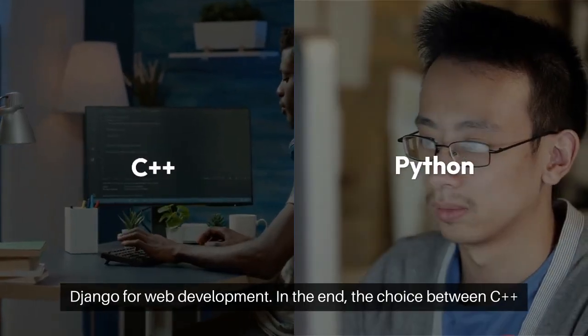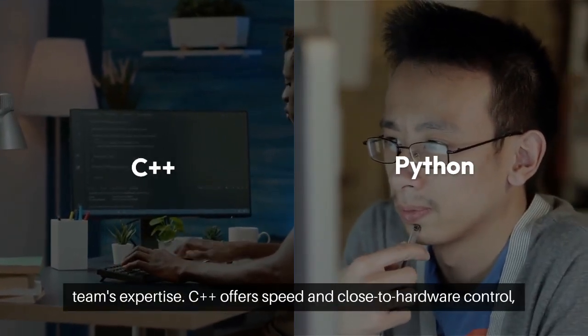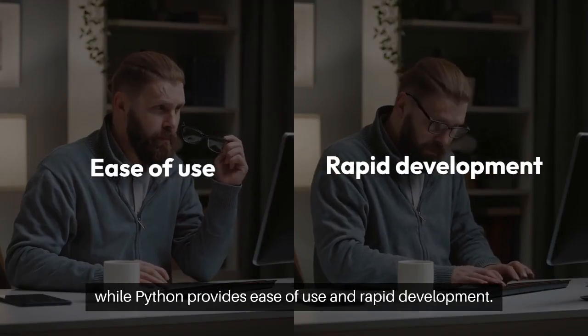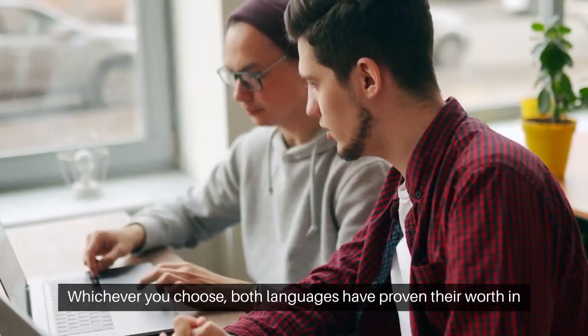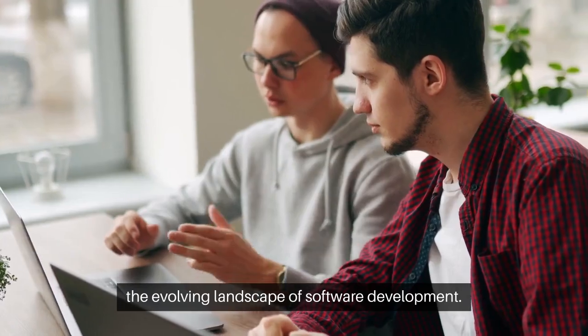In the end, the choice between C++ and Python depends on your project's requirements and your team's expertise. C++ offers speed and close-to-hardware control, while Python provides ease of use and rapid development. Whichever you choose, both languages have proven their worth in the evolving landscape of software development.